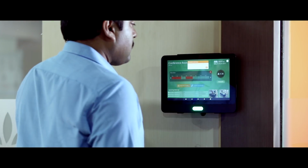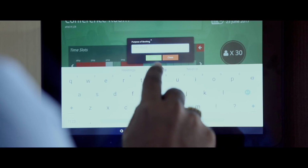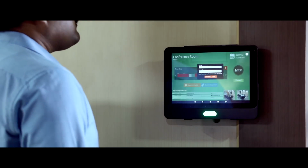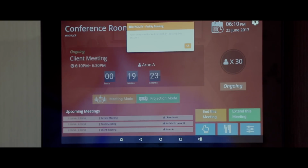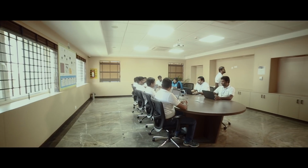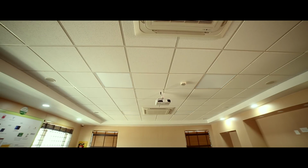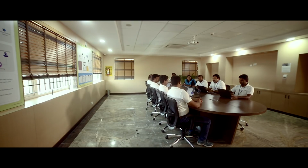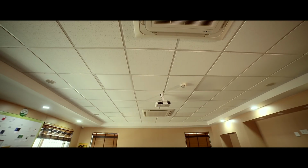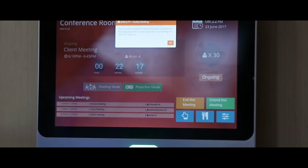The eFACiLiTY software has an astutely built facility booking system. Meeting room reservation, registration of external attendees, parking lot allotment, and even timely catering is managed seamlessly by the system. Automation takes care of switching on the required lights and air conditioning a few minutes before the meeting. At the end of the meeting, after a short span of time, the system automatically switches off the same, thus ensuring there is no wastage of power. Provision to extend the booking eliminates operational discomfort.